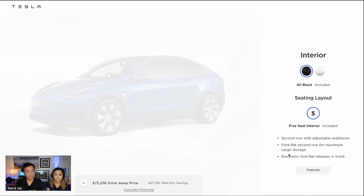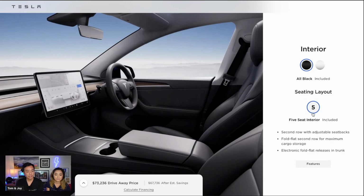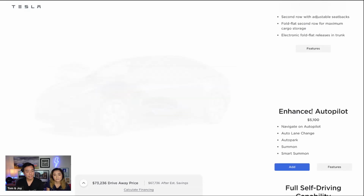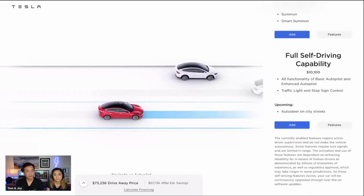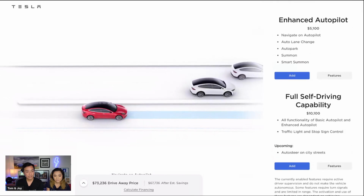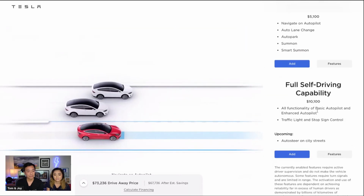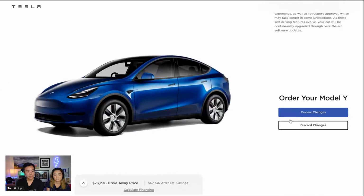All right, so scrolling down, we want a black interior and five seats. That's the only option currently in Australia. We won't add enhanced autopilot or full self-driving capability at this stage. If we choose to do that, we'll do that after we take delivery to keep this car under the stamp duty threshold relief here in New South Wales. Okay, so let's order the Model Y, so review changes.